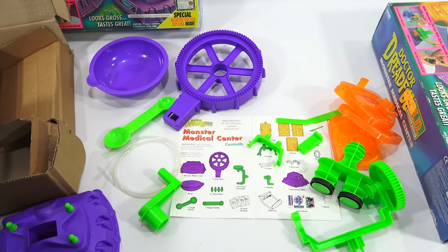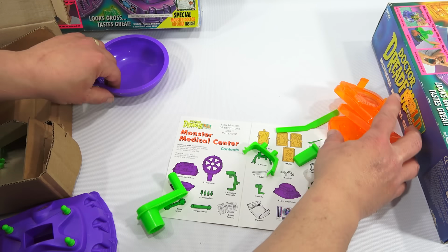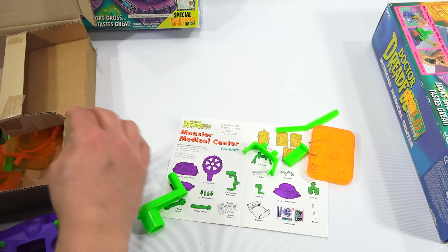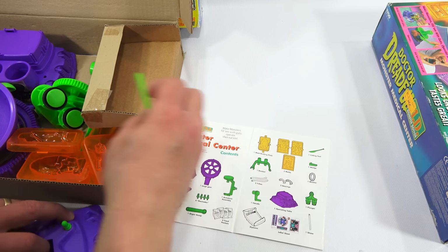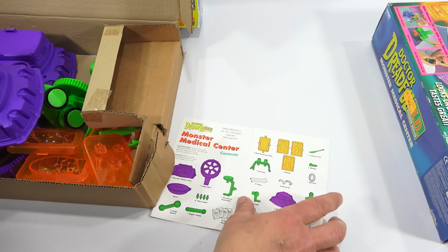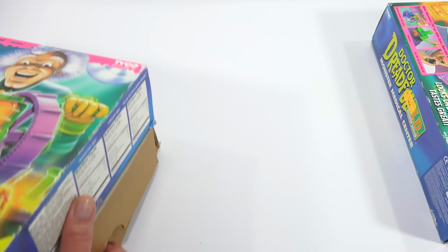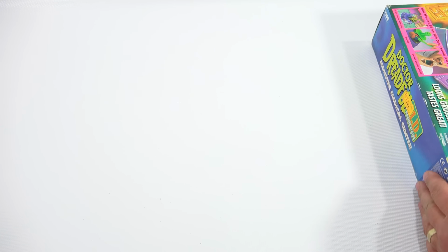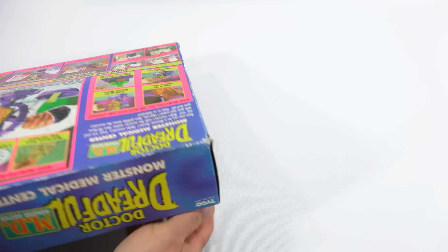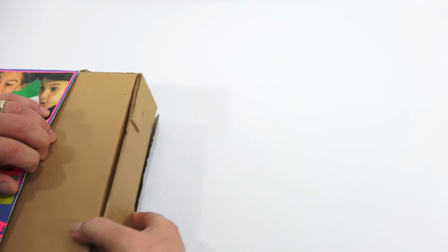So let's put this back. And then let's check how complete the other one is. And then, of course, this one didn't have packets. They should have been right there. Okay, so one bearing. Hopefully the other bearing is there. And the one piece. Alright, so let's check out this one. Let's go this way. I think I had it this way. I'll show you the box in more detail once I realize which one I'm going to do.